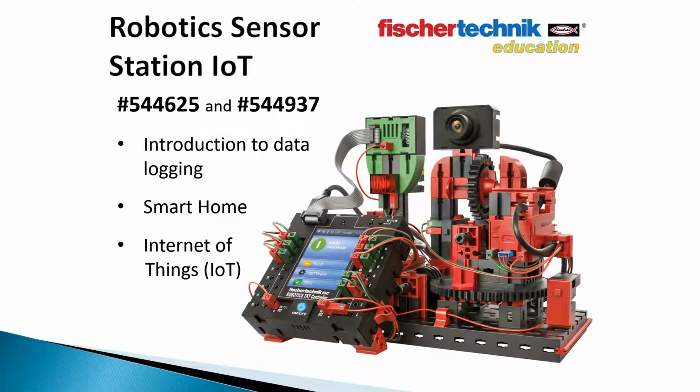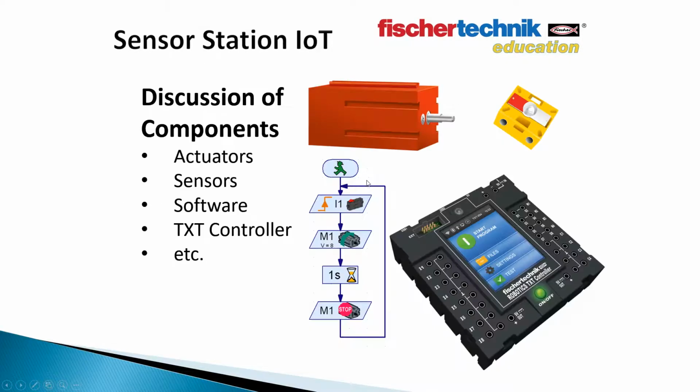So getting them all familiar with these topics is a big deal. So it starts off with basically a discussion of the different components of the sensor station. People who maybe have never used fischertechnik before are going to want an understanding of how we work with these parts and how we put them together. What are these different parts called?